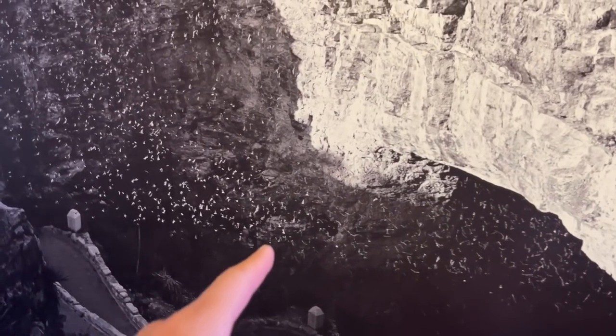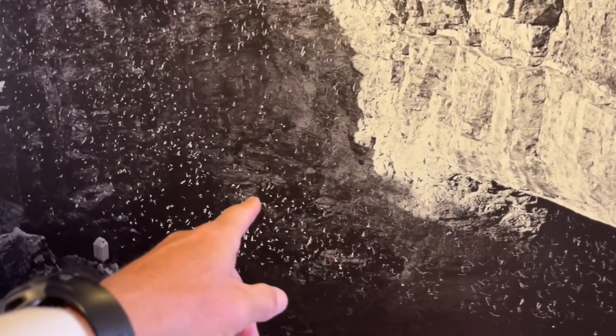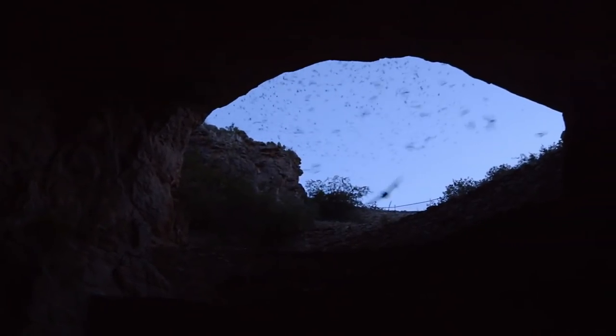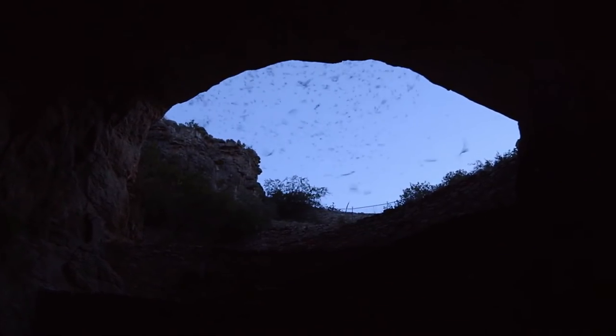500,000 bats live in here. And here's a picture of where the bats fly out of the cave every evening. They go eat tons of insects. Are you kidding me? No worries, Clakey. No bats in here today. During the winter, they fly to Mexico.